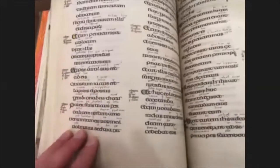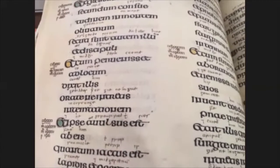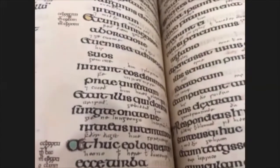Now, notable, the primary text is Latin, but in around 950 AD, another monk and scholar, whose name was Aldred, translated this into Old English, into Anglo-Saxon English. And so hopefully you can see that there. And so already by this time, by the 10th century, the Gospels had been translated into Old English. And that is part of the interest and fascination of the Lindisfarne Gospels.